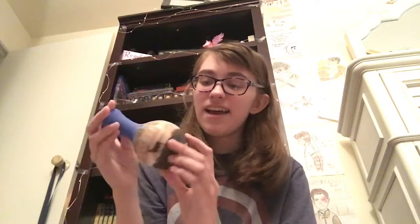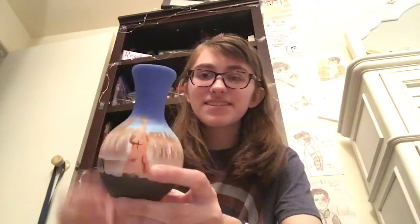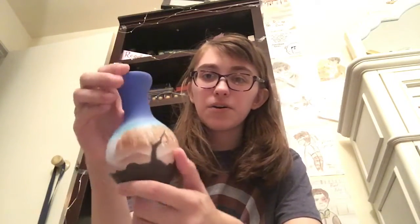The first thing I'm going to be showing you is this little pot thing. And if you can see, it has what they call hoodoos, and they're native to Utah's Bryce Canyon, but they could probably be found in a lot of other places. And this is a hand-painted little thing made by actual tribes that are around that area, which is really cool.